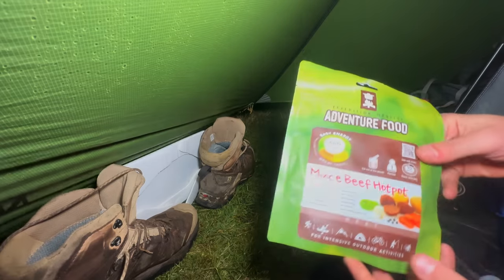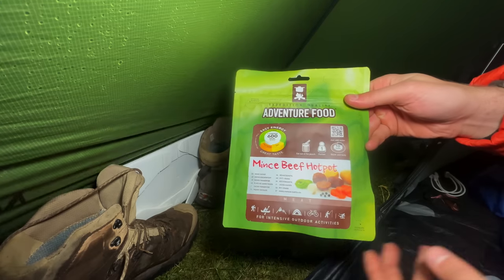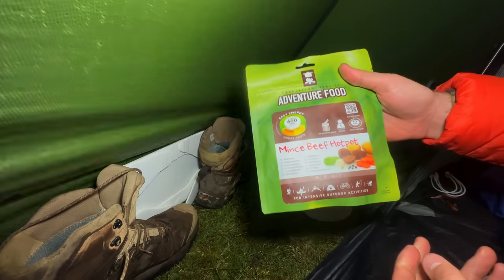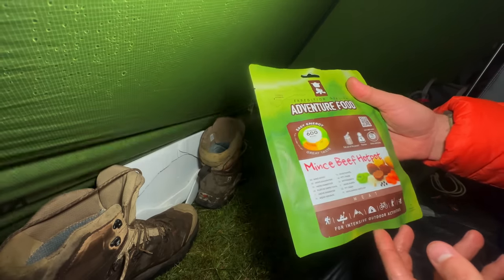I don't know, it's really dark. Right, so tonight's food is gonna be from Adventure Food. It's first time me trying this brand, but I've seen a lot of people trying this minced beef hot pot, and they seem to rate it, so I'm just gonna have this before I go to bed. Warm me up a bit.